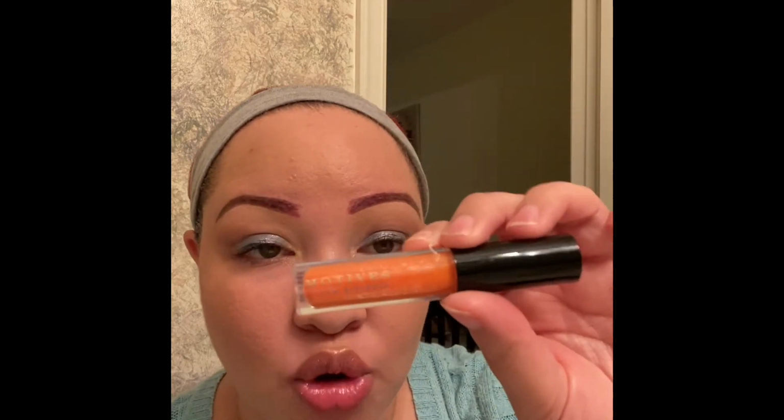Wet n Wild X Bretman Rock lip gloss, and this is in the shade Fearless. I love Bretman, but I was so underwhelmed with this collection. I really was. The palette was nice, and I like the setting spray, but these lip glosses are so sheer. I like a nice nudie lip gloss, but I need some pigment. So I'm going to try to achieve that by layering that with this Motives gloss in the shade Zen. Both of these glosses are really sheer, so I'm hoping by layering them, I can get a little bit more pigment. So that gave me a little bit more color. It's still sheer, but it's a little bit brighter.